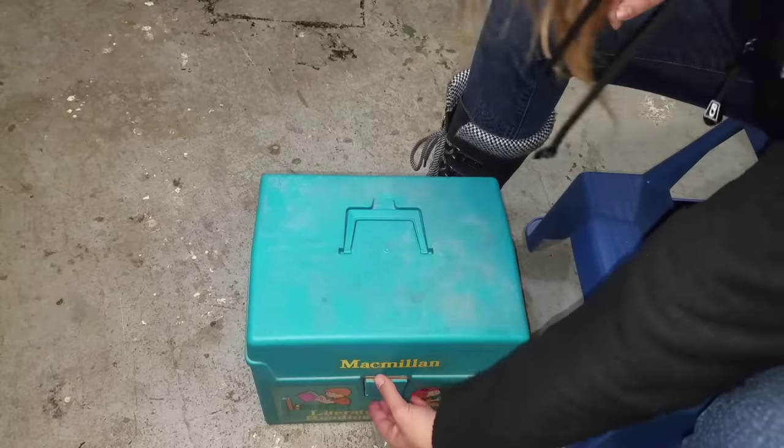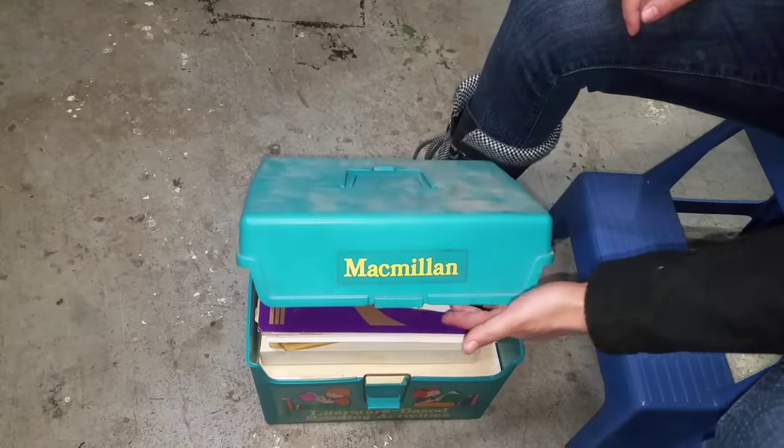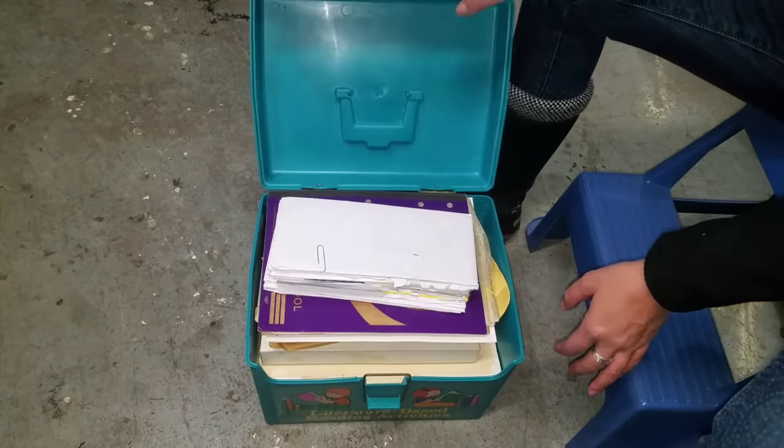Tote number four. What's the outside of it say? McMillan. On the base of it, it says literature-based reading activities. Mm. What you got?